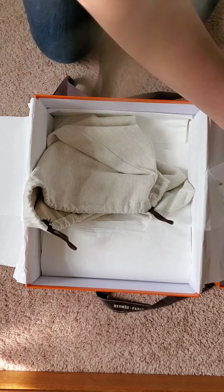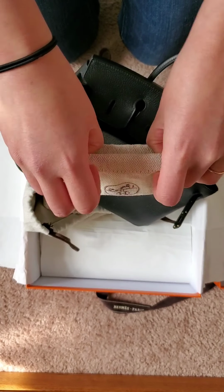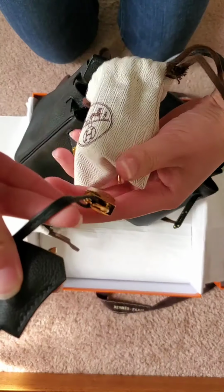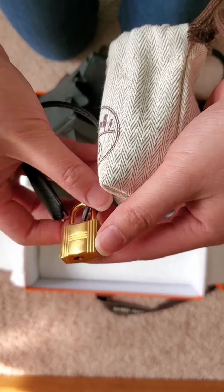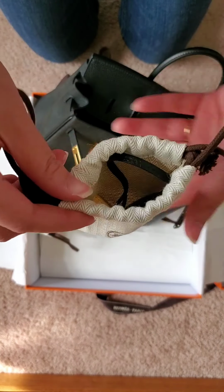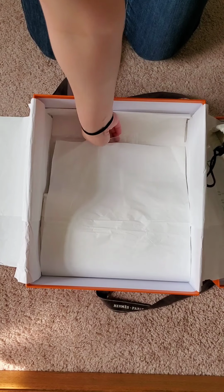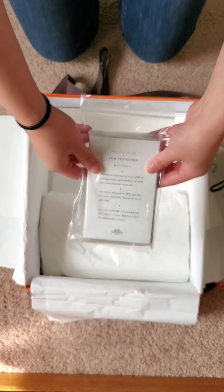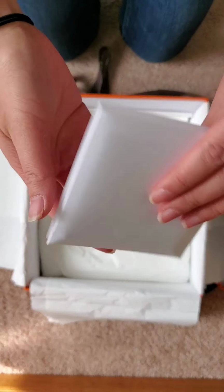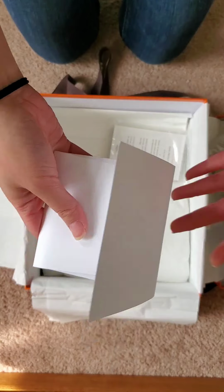Inside there is bubble wrap, and we also have the lock. Comes with a dust bag with the lock and the key. Inside we also have the rain cover. And the how to care for your bag booklet.